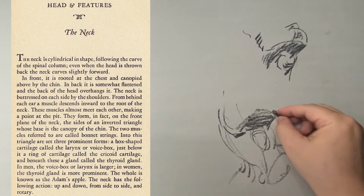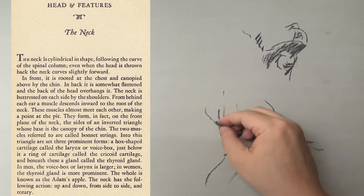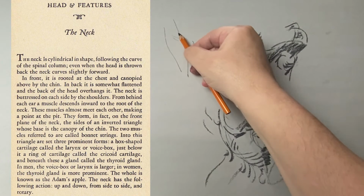From behind each ear, a muscle descends inward to the root of the neck. These muscles almost meet each other, making a point at the pit. They form, in fact, on the front plane of the neck, the sides of an inverted triangle whose base is the canopy of the chin. The two muscles referred to are called bonnet strings.